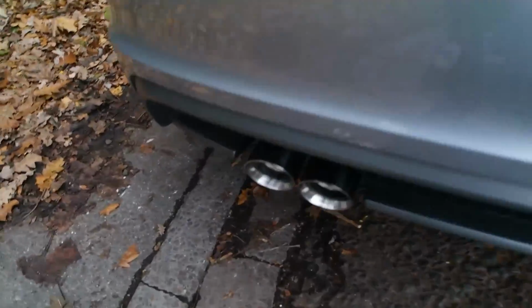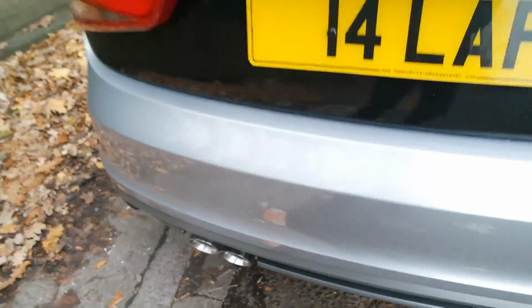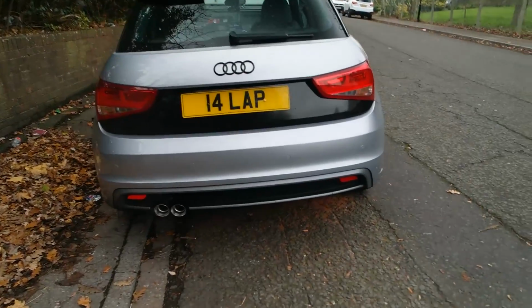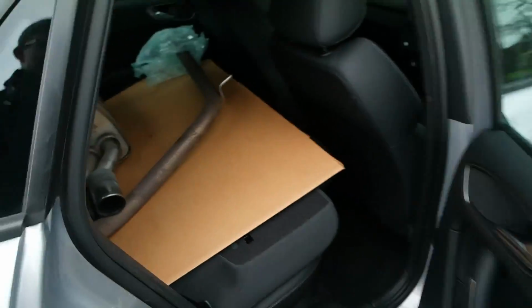Like I said before, I've gone for the stainless steel tips. You can either go for this finish or you can just go for the black. I wanted the exhaust to stand out. I'm going to try and keep them as shiny as possible. Try and not get them to corrode like I did with the stock ones. If I can come around here, look. Very nice.